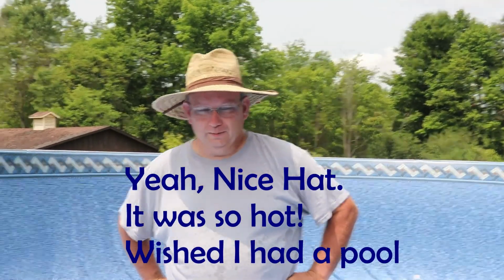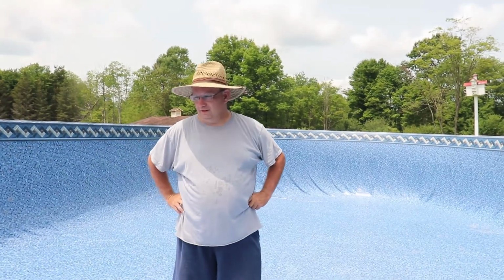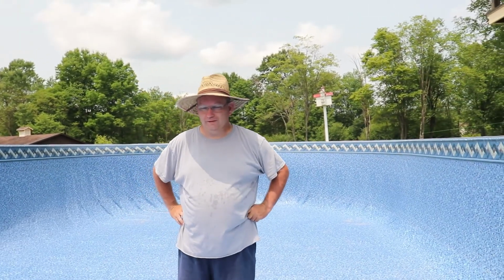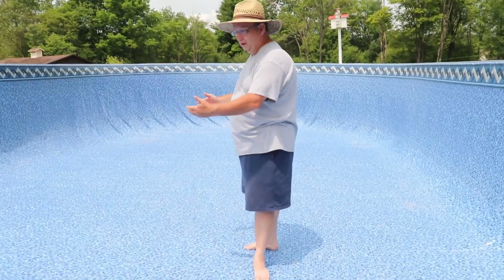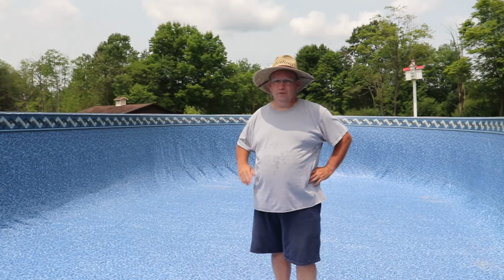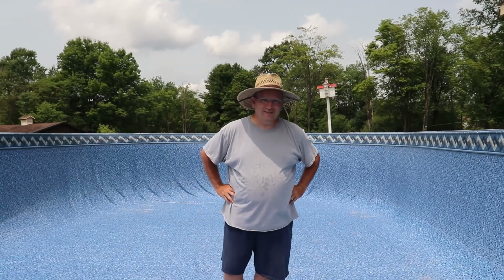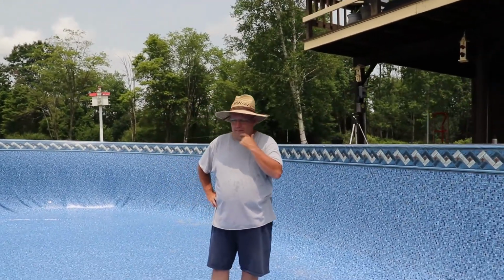All right, guys, so we just got the liner in. Surprisingly, it did not take as long as I think we all thought. When I first unboxed it, I thought it was going to be short. I thought they sent us the wrong size, because we unrolled it lengthwise, and it was only about 24 feet. Our pool is 30 foot long. I said, have some faith. Karen said, have faith. We had it turned sideways.